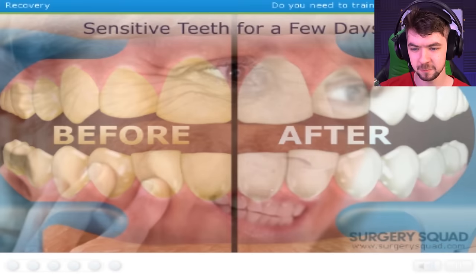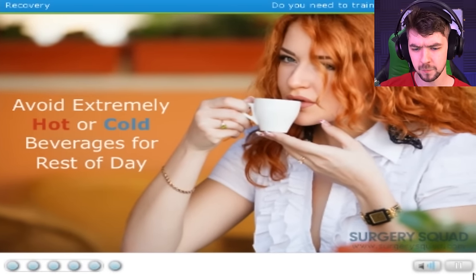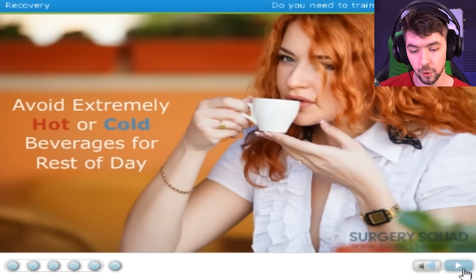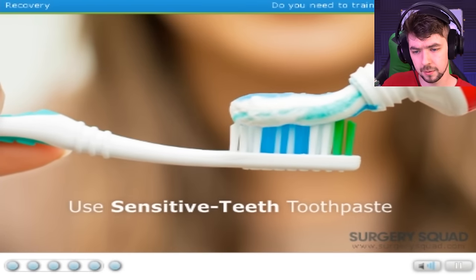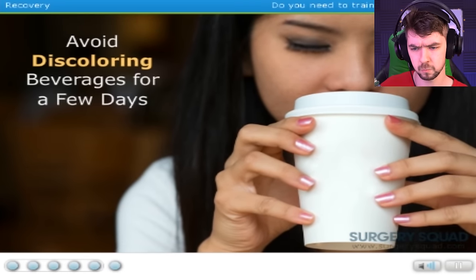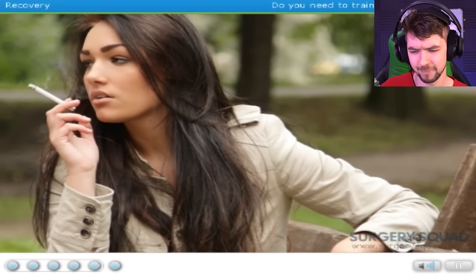Very good! But for now, her teeth will probably be sensitive for a few days. She should avoid extremely hot or cold beverages for the rest of the day. She should also avoid her coffee, and use a toothpaste made for sensitive teeth for a couple of weeks. She should also avoid discoloring beverages like coffee, colas, or red wine for a few days. If she smokes, well, now would be a perfect time to stop.